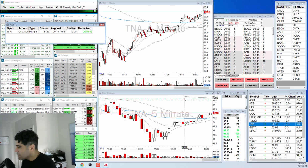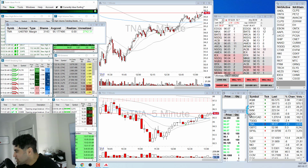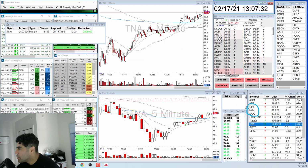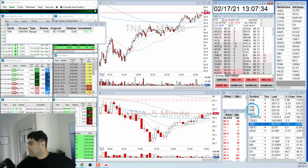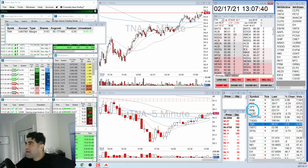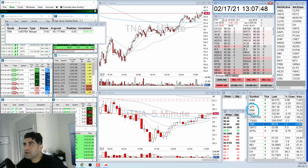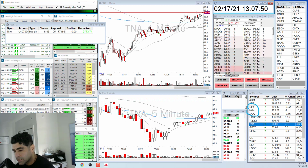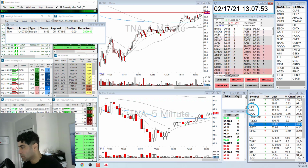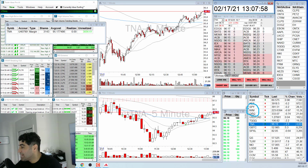There are 3 important indexes in the market: IWM, QQQ, and SPY. These 3 indexes are the most important that we have. SPY is 500 companies, the S&P 500. IWM is called the Russell 2000. It's 2,000 small companies in the market, and QQQ is the 100 of the Nasdaq.